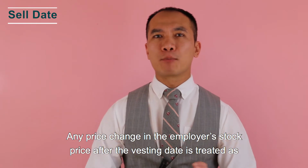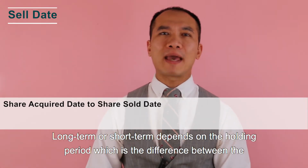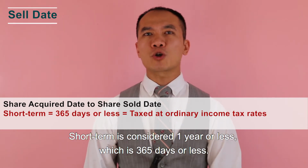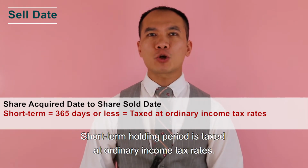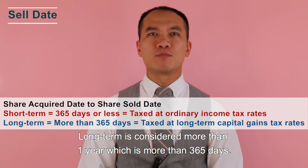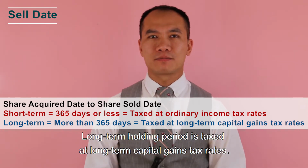Any price change in the employer's stock price after the vesting date is treated as capital gain or loss. Long-term or short-term depends on the holding period, which is the difference between the share acquired date and the share sold date. Short-term is considered 1 year or less, which is 365 days or less. Short-term holding period is taxed at ordinary income tax rates. Long-term is considered more than 1 year, which is more than 365 days. Long-term holding period is taxed at long-term capital gains tax rates.